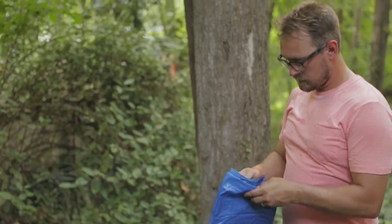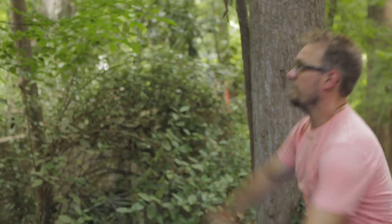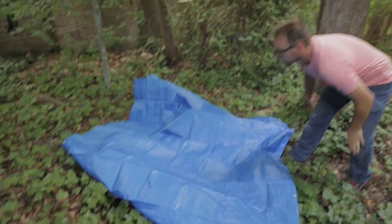If you think a tarp is just a piece of plastic that keeps things clean and dry, think again. My brother Tim is going to demonstrate 5 other uses for tarps. A tarp is pretty much the MVP of any emergency kit because it's inexpensive, easy to pack, and multifunctional.